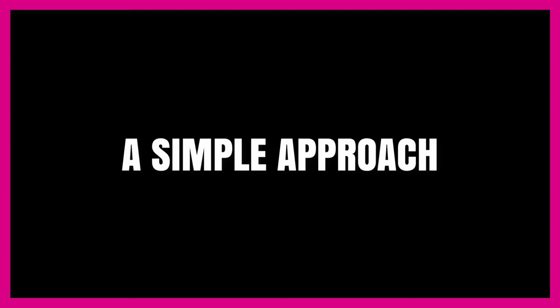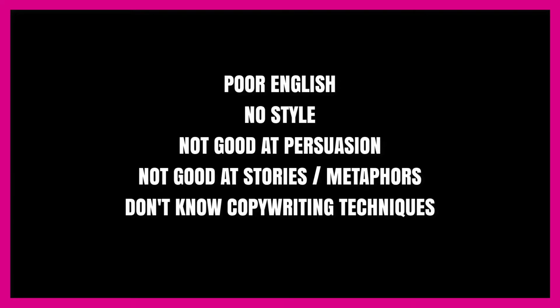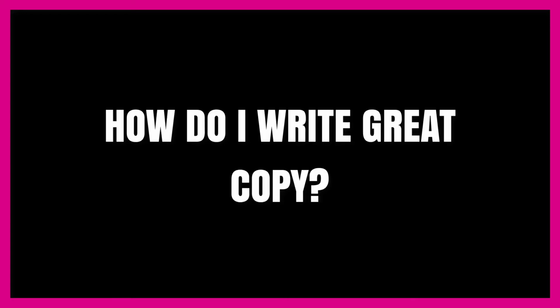One of the biggest hurdles for all new copywriters is that you have all of these reasons, these excuses why you can't do this, why you're not worth being paid for copywriting services. It can be things like your English is terrible, or you don't know style, or you're not good at metaphors or influence and persuasion. You don't know all of the copywriting techniques. You barely know what copywriting is. You don't know how to tell a story. You don't know how to write in direct response style. All of these different things can come into play. Maybe you just don't know how to do all of the different types. How do I actually approach writing copy so that what I write always turns out good?